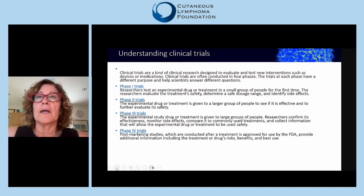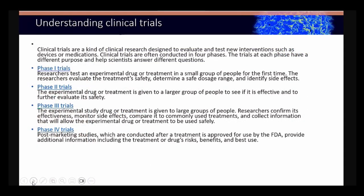Clinical trials are a kind of research which is designed to evaluate and test new interventions, such as drugs or medications. Clinical trials are often conducted in 4 phases, and I'm going to go through each one of those for you. Phase 1 trials are trials where we're testing a new drug or treatment for the first time. Usually, we do this in a small group of patients. The researchers want to evaluate the safety of the treatment, try to find the appropriate dose, and then identify side effects.